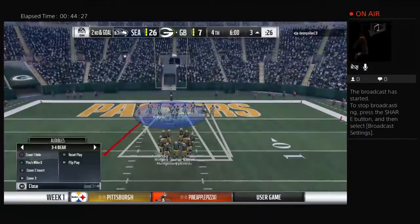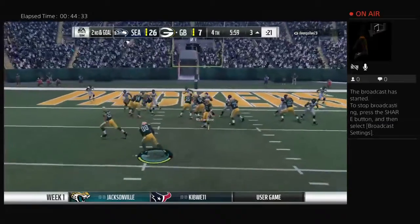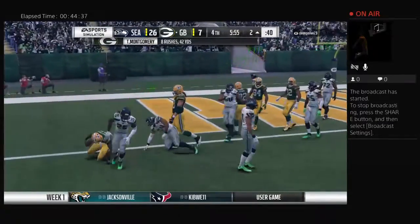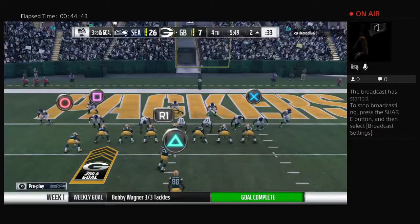And here comes play number 6 on this drive. Back to the ground, this time Montgomery. And he is met at the line of scrimmage, and he goes down right there. Call it no gain that time, and now it's 3rd and goal.